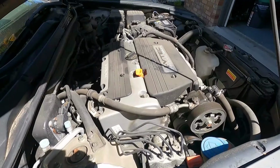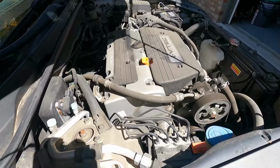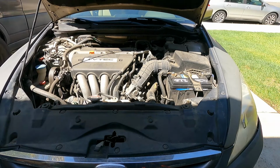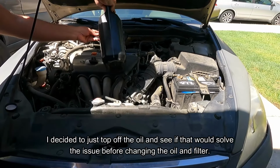Now, when diagnosing this code, that is the first thing that you need to check, is the oil level. And in this case, we're extremely low, and so that's likely our problem. Now, if your oil is not low, it could also just be really dirty, and or even your filter could be a little bit plugged up and not allowing the proper amount of oil pressure to trigger that oil pressure switch or sensor.